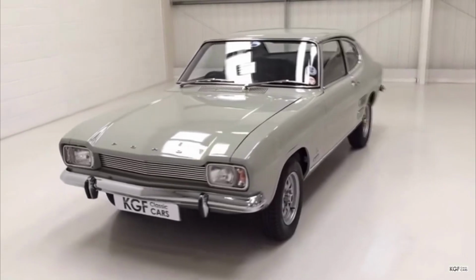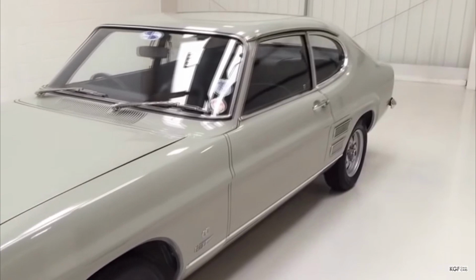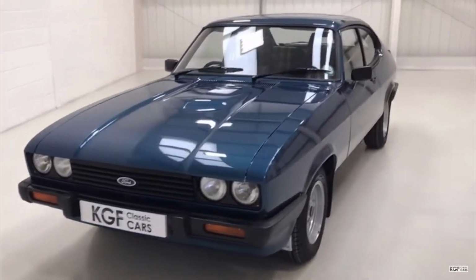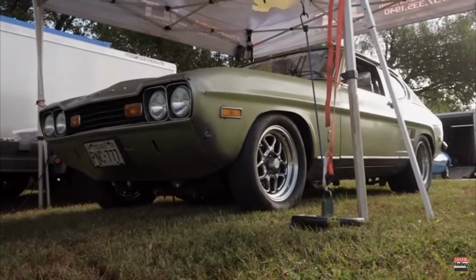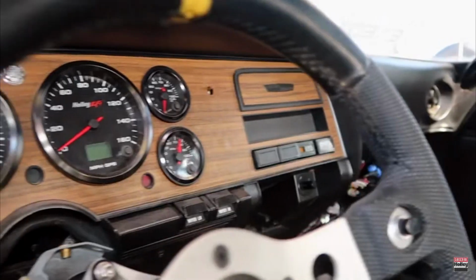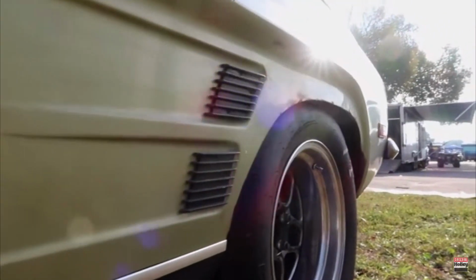With the European Ford Capri, they came with 13 engine options in the first generation. Now, in the second generation, it came with 7, and in the third, it came with 7. Now, the American version, the Mercury Capri, only came with 2 engine options. Either you had a 4-cylinder Pinto motor or a V6 Cologne engine. Then later they substituted the Pinto motor for a Lima motor.